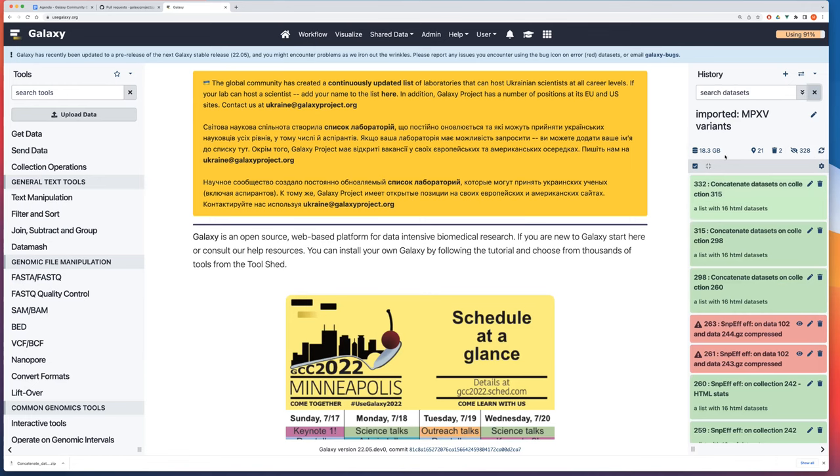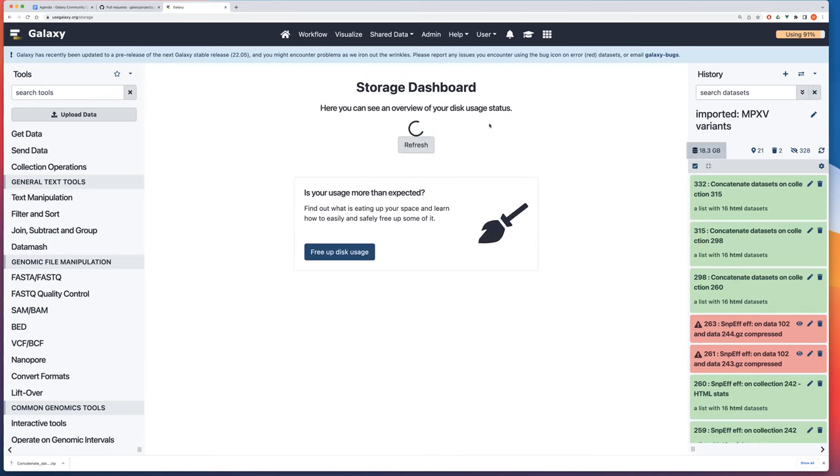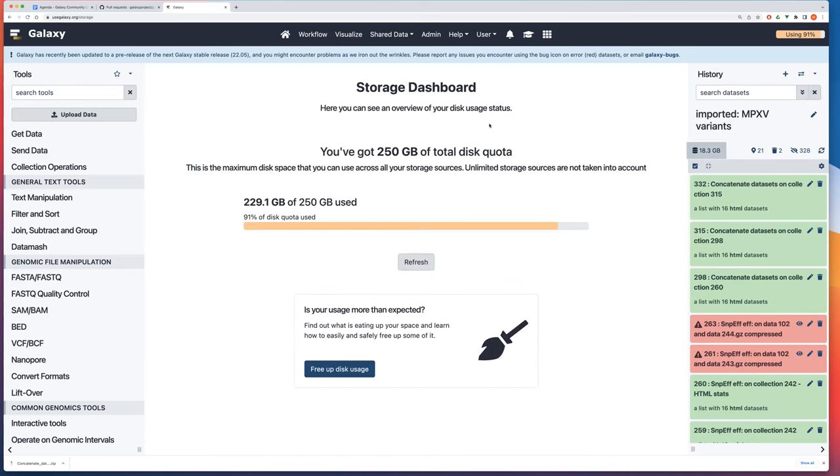Then we have the storage dashboard. That's something David took the lead on, and this is really just the first phase. So right now, it presents a little bit like if you've used your Google account to clean up things. I mean, it looks kind of similar. So if you click on this little icon here, you get to the dashboard.